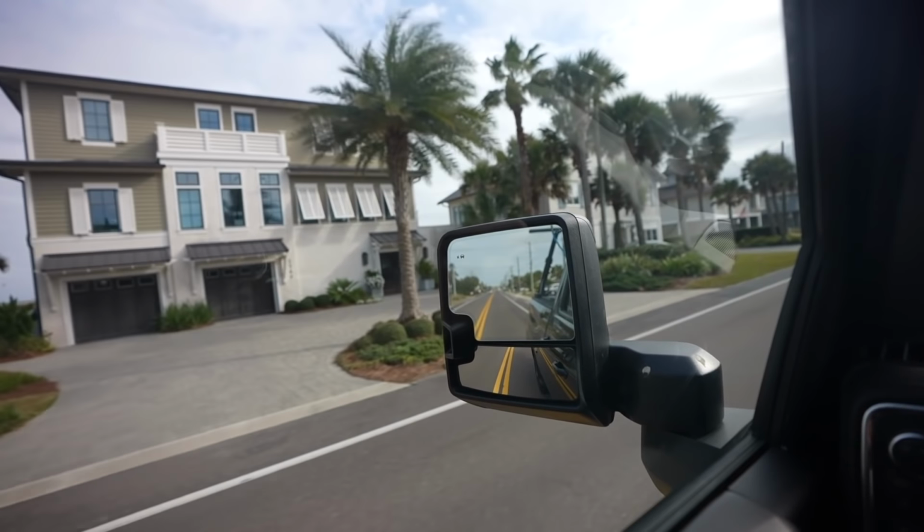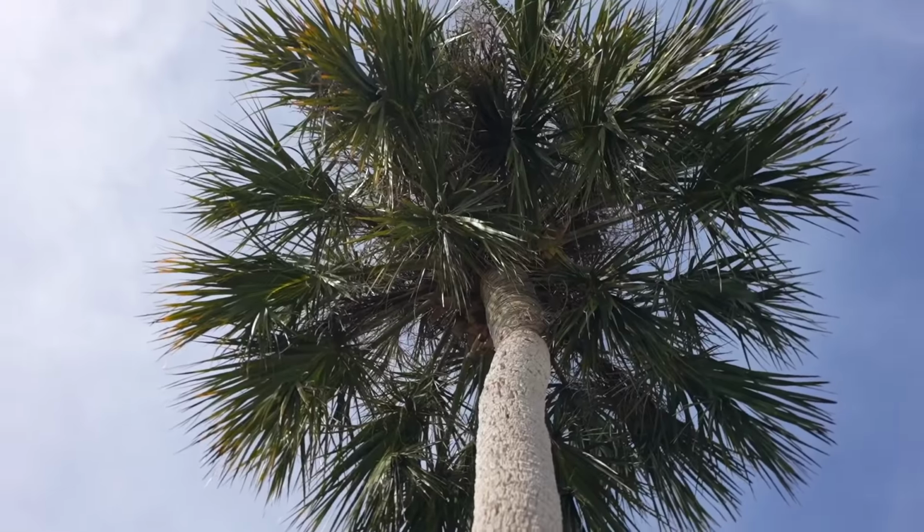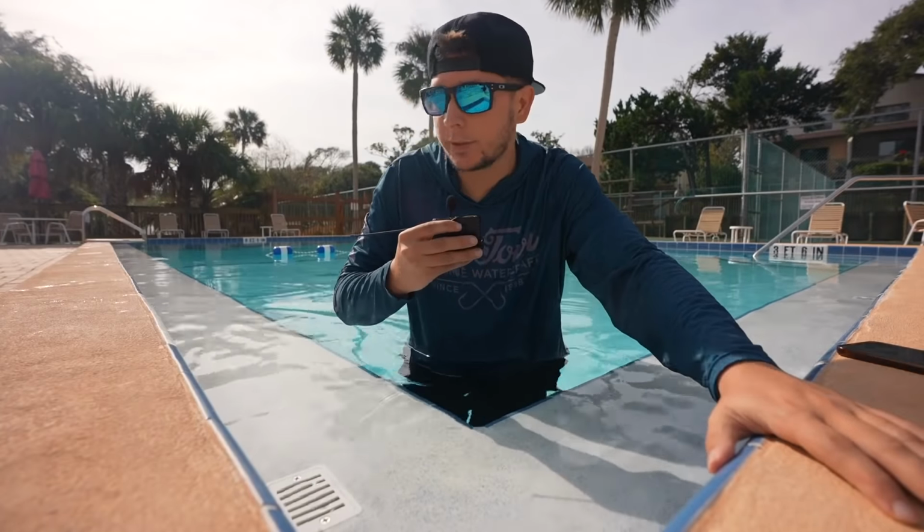We have escaped the Delaware winter, drove 12 hours, and it is the first morning in the sunny palm tree state. It's time to see what Northern Florida fishing is all about. If you're a fish in Florida, sheesh.